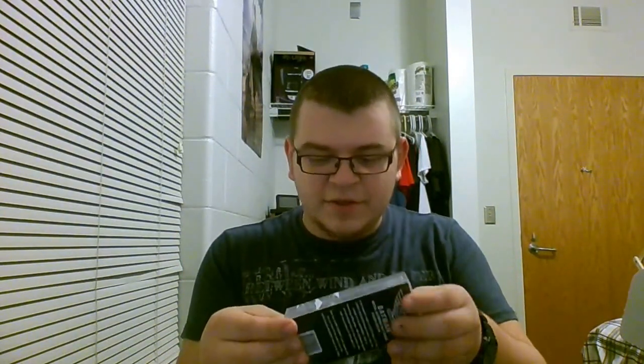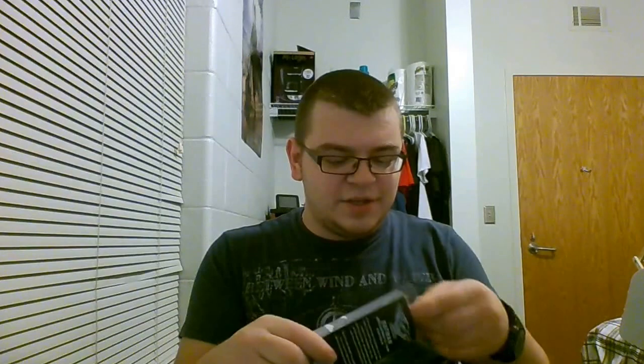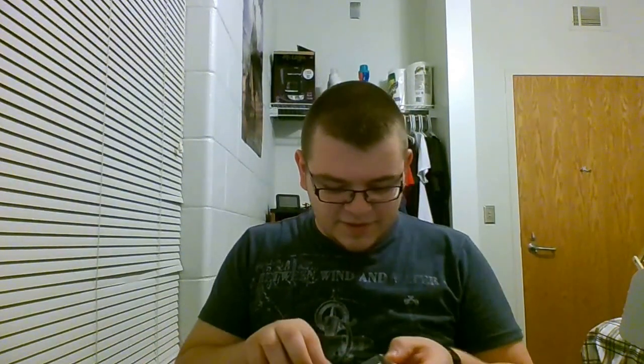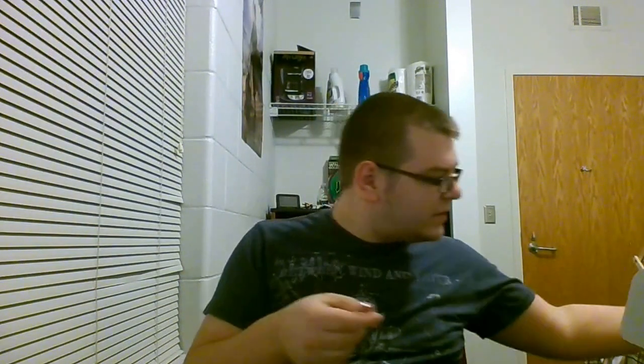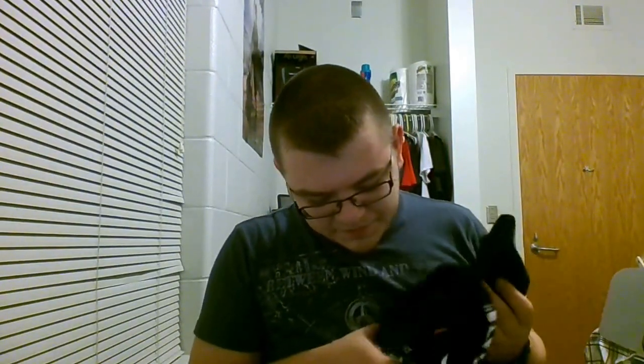Batman keychain. Kind of sucks because I already purchased myself a keychain. It's a pretty nice keychain though. Nice and heavy. If I ever need a replacement keychain, I'll use that. Yeah. Okay.